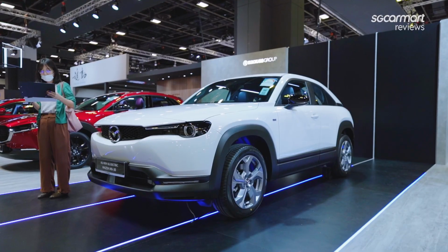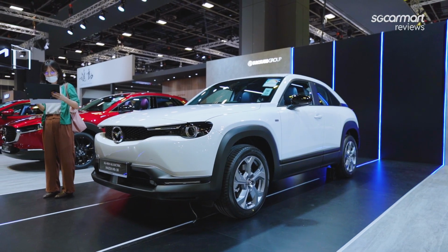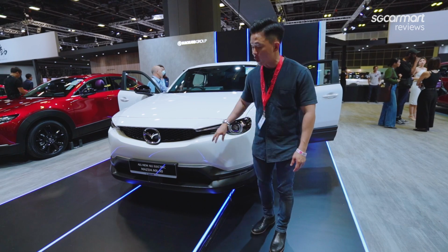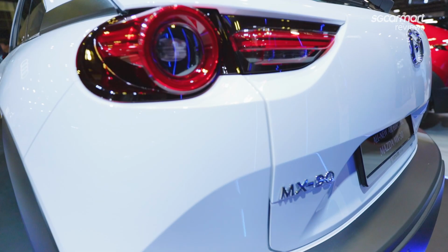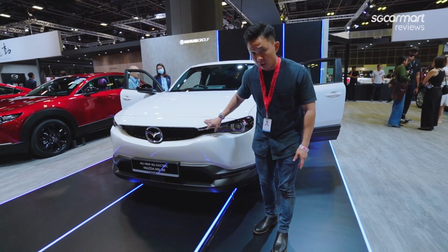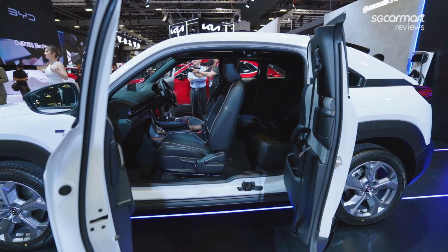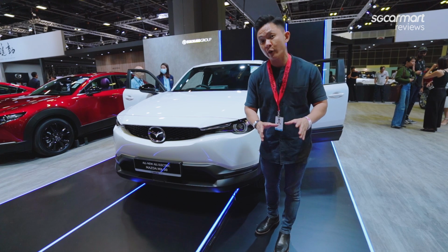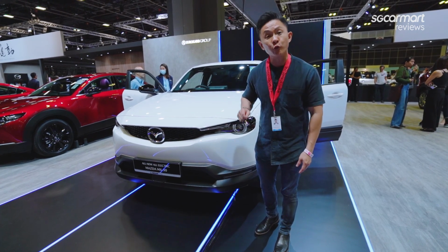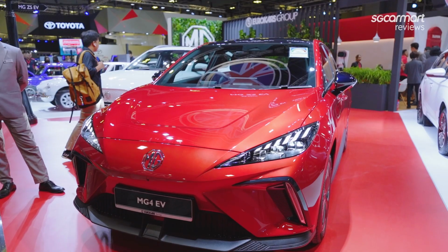This right here is Mazda's first ever production electric vehicle. It's called the MX-30. It is based on the CX-30 platform as well, so it drives really well, it's very light on its feet, and it's very agile. If you want to know more about this car, I've already filed a story, so you can log on to the sgcarmart.com articles section to read more about the car.